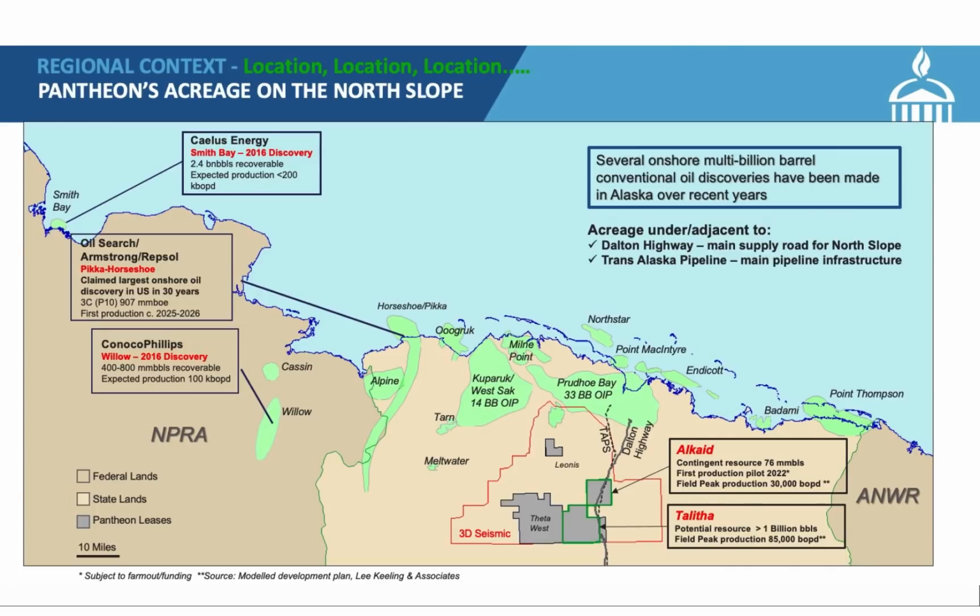We're onshore. We're not in a terribly environmentally sensitive area. If you're talking offshore, in deep water, you have much greater logistical issues than we have. It just makes all the difference in the world to be that close to your infrastructure. It makes everything much simpler and easier and less expensive.